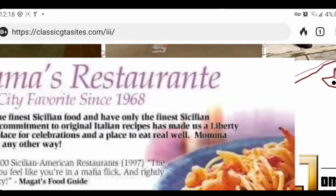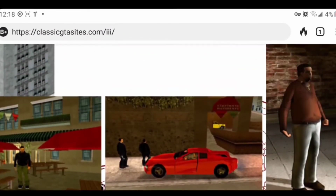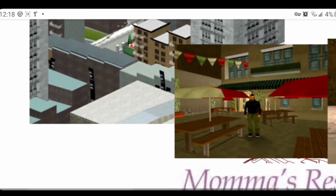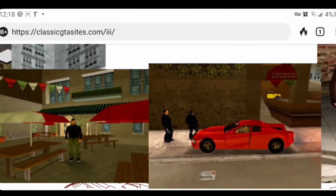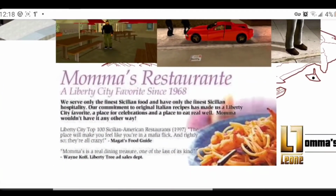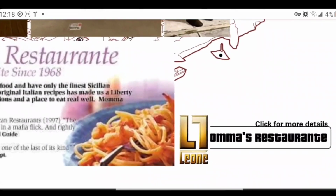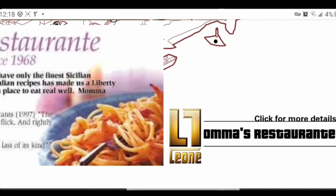I remember all this. Tony Cipriani. It's supposed to be pronounced as Cipriani, but whatever. Mama's Restaurant, the Leone.